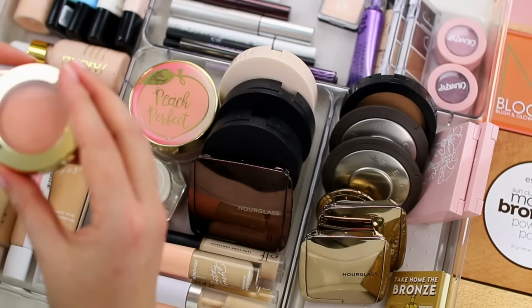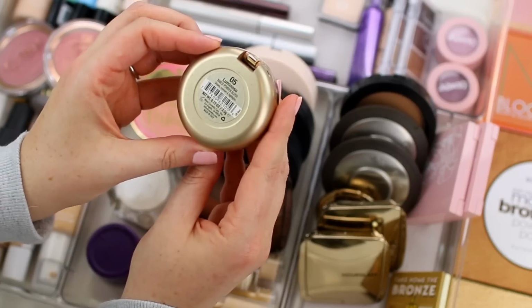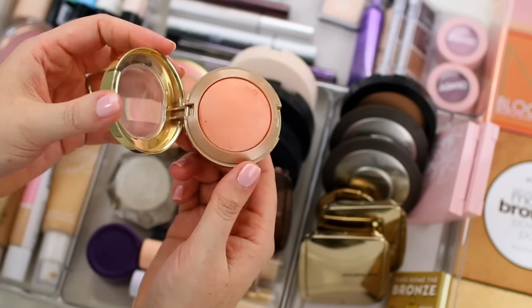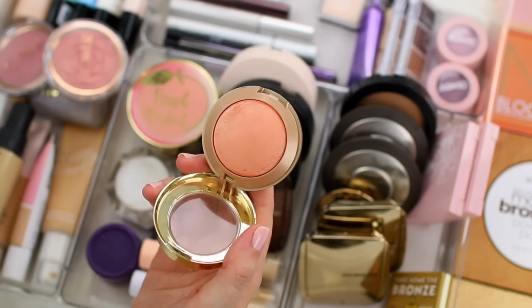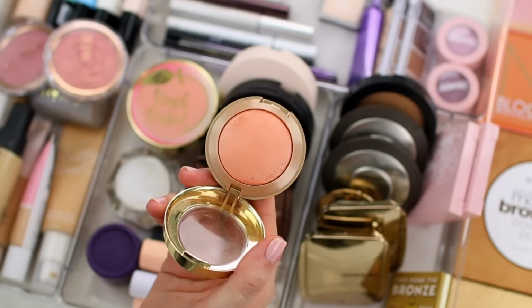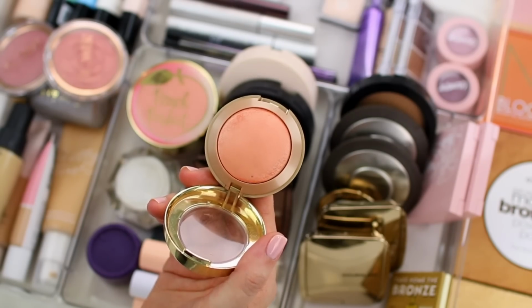That being said, Hourglass is expensive and there are a lot of affordable options that are great as well. This one is the Milani Baked Powder Blush in the shade Luminoso. This one looks great as well. It has that peachy coral tone to it. I love this baked formula because it has a natural sheen that doesn't look glittery or shimmery. It just looks very healthy.